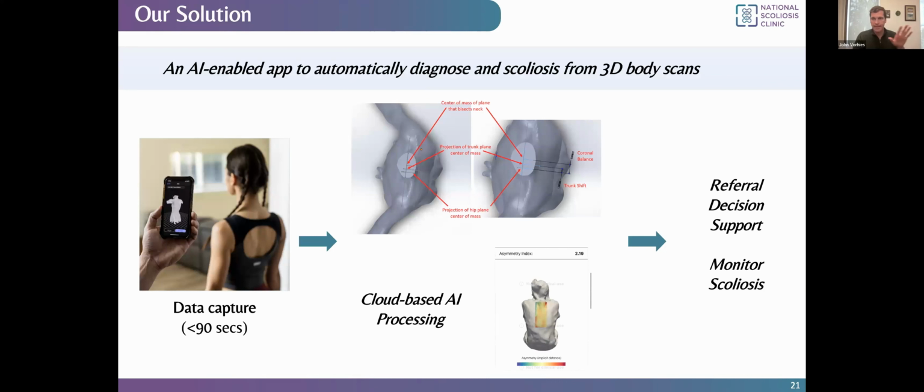So the way it works is there's a data capture mode with the phone. It takes about 90 seconds where you move the smartphone around a child in a couple different positions. And then you get a 3D image, which can then be processed in the cloud using some AI techniques. And then you can get maybe different scores and different data, which can help you quantify the asymmetry in a child's back and relate that to whether or not they have scoliosis.